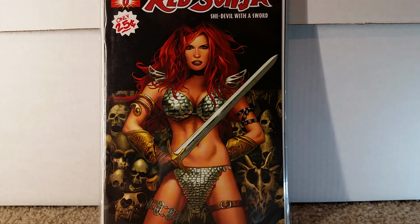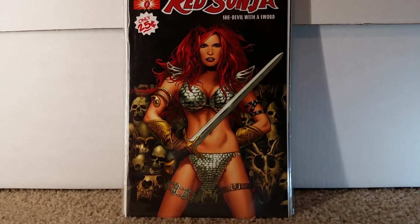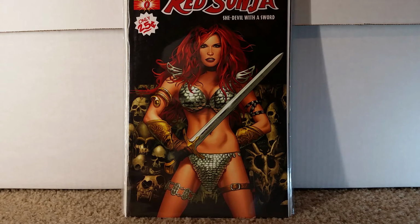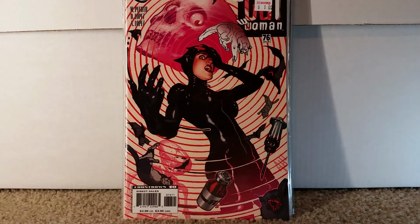Went to my local Half Price Books and picked up a few decent comics. I'll pull this back a bit so people can maybe see the whole comic. Most of them were just $1. Catwoman issue 76, Adam Hughes cover.